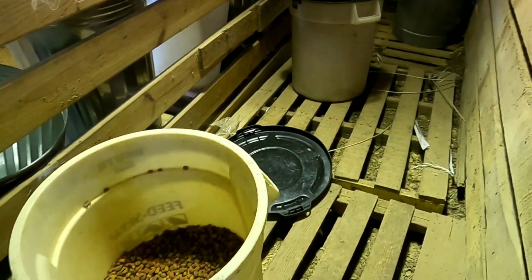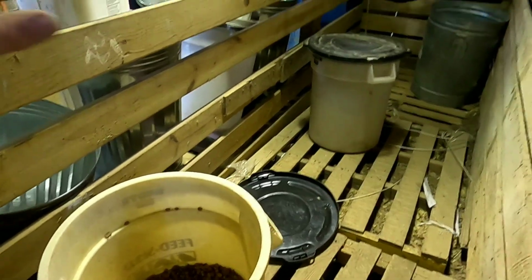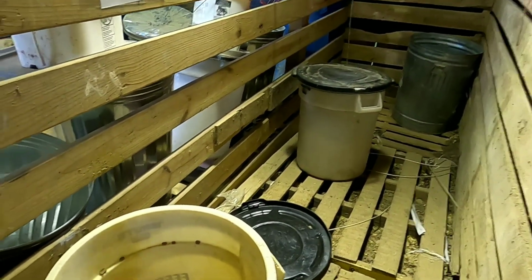Now, I'll move these pallets over. I'll put a wooden floor, and then we'll get a rubber mat to put down here for her, and I'll build a head deal up here with a feed trough in it.